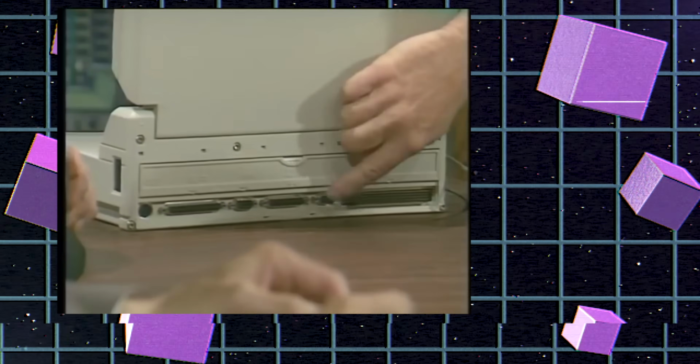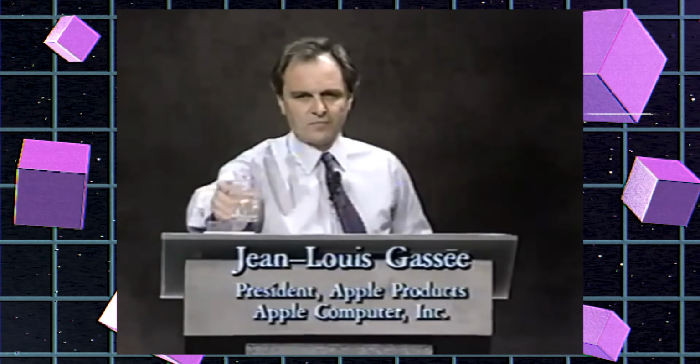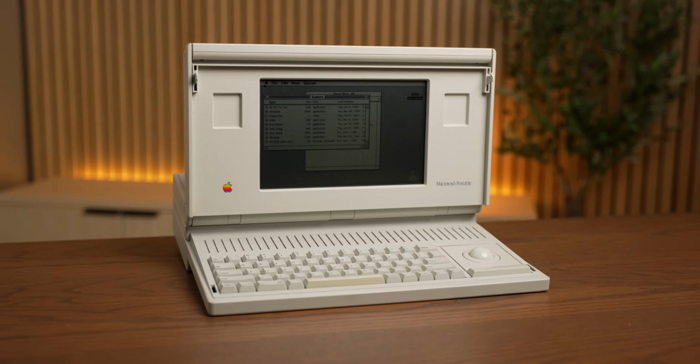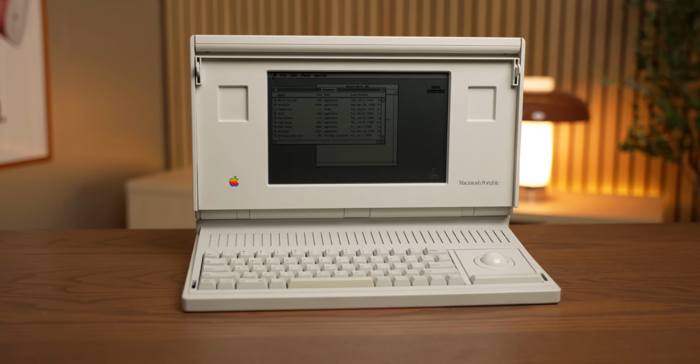The year is 1989. And after months of speculation, Apple is finally ready to announce their first ever portable computing device. And this is it, the Macintosh Portable. And I know what you're thinking. By modern standards, this is not a laptop. In fact, what it is is a portable Macintosh, a full desktop computer that fits in a briefcase.